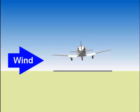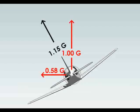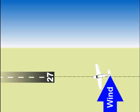First, you bank the airplane to the left. Now you can see from this diagram that lift is perpendicular to the wings. So when you bank to the left, lift is now pulling you to the side as well as lifting the airplane up. This will cause the airplane to start sliding sideways to the left. Unfortunately, the airplane has a vertical tail that resists sideways motion. It will swing the nose to the left too.